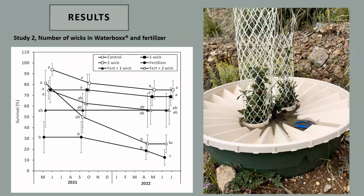Looking at our next study, I apologize, there's a lot of data on this graph, but we're looking at the effect of fertilizer, the effect of a 1-wick or a 2-wick WaterBoxx, and then just planting seedlings. Let's start at the bottom of this graph. We're looking at survival over time, and the worst treatment was fertilizer. Fertilizer alone dropped survival right off the bat. Next, the open circles are the control, and we can see it started off good, but quickly had a lot of mortality.